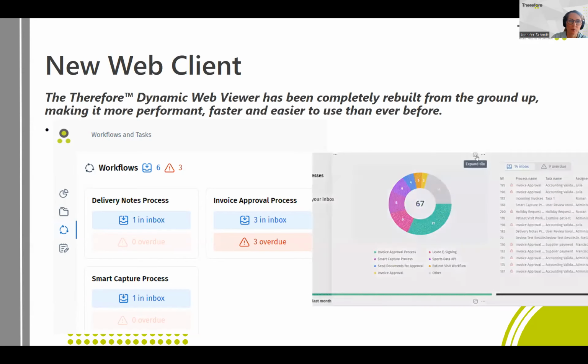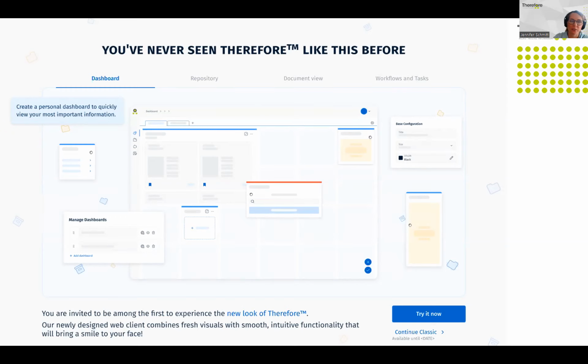Now, the new web client doesn't have all of the same features that the classic web client had. So users who are still logging onto the classic web client, which was a really, really old one, that one is still available. They're going to be directed to this landing page here. It looks just like this. And they can then either try out the new one or they continue on with the classic that you see down here.